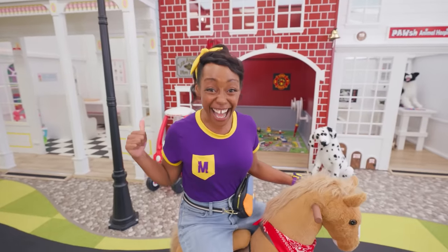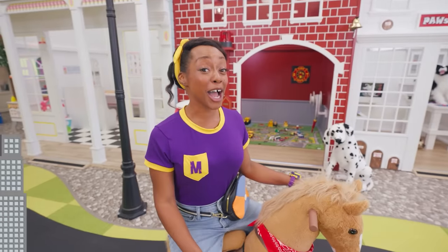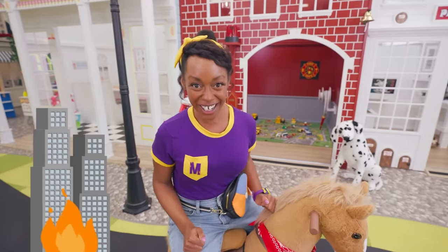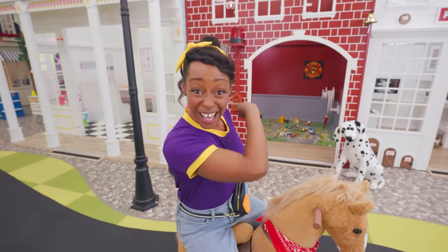Wow, check it out. We're in front of a fire station. A firefighter's job is to put out fires. Do you want to be a firefighter with me? Awesome, let's go.